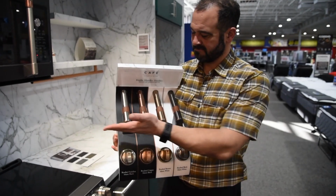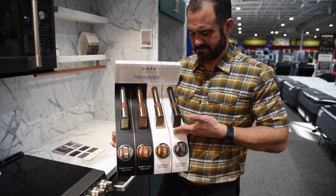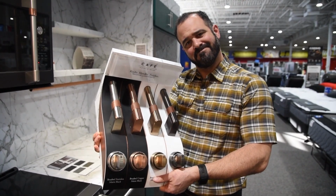Interchangeable knob and handle. So on a refrigerator or stove, you can go from gold to rose to brass to copper with the knobs and the handles. And they say, well, you can change out the look of that. And that seems like a great idea on paper. However, the knob and handle kits are thousands of dollars.